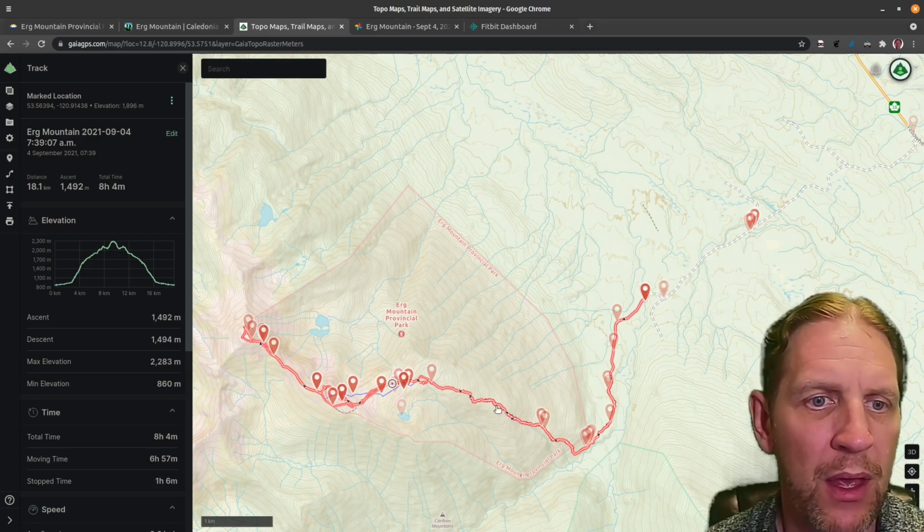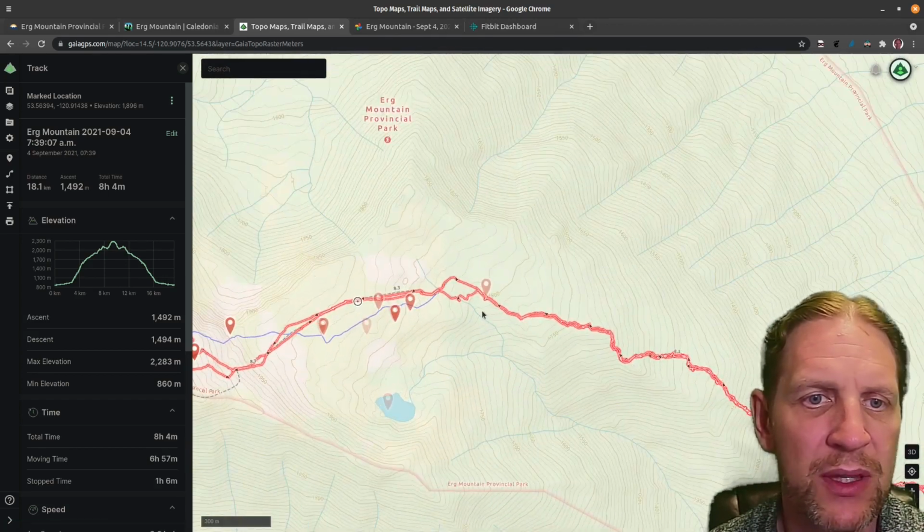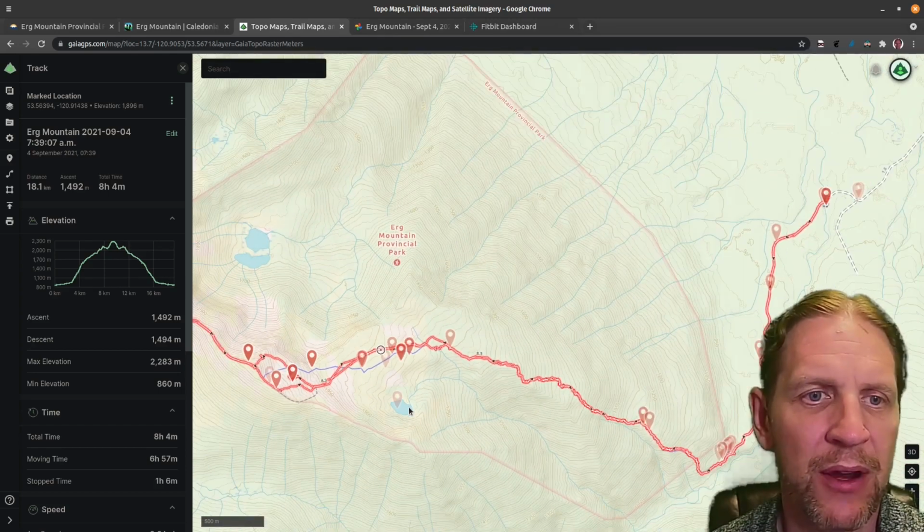And the last water source on this hike is this lake here. Once you hit the Meadows and you look over to the left, you'll see this lake. It's right in sort of the bottom bowl of the Meadows. After that, you don't get any water. So if you need to fill up any of your water sources, better do it there.